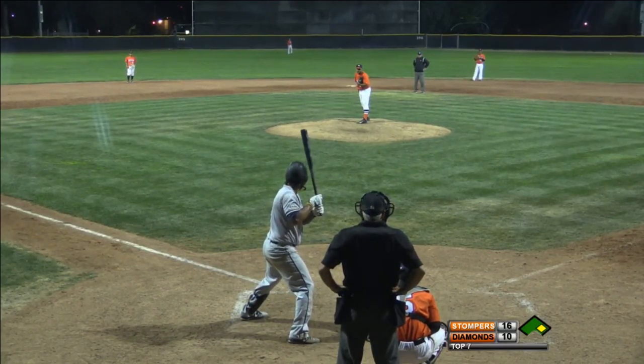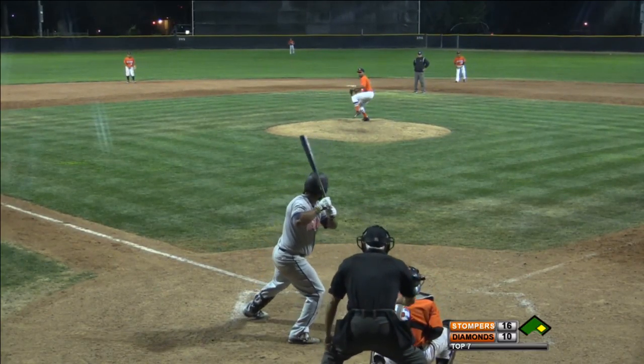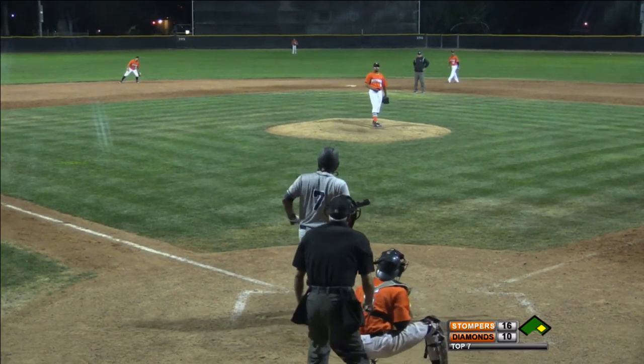Two balls and one strike. Runner at first, two outs. There's one run in here, a run that the Diamonds could ill afford to give. This pitch is swung on and missed. Strike two.